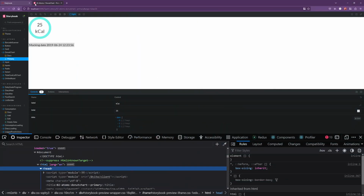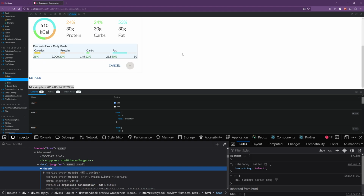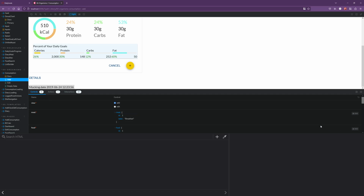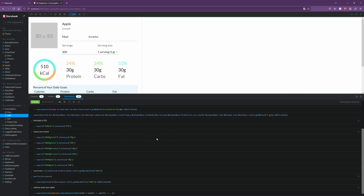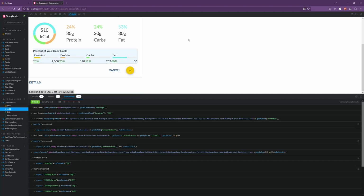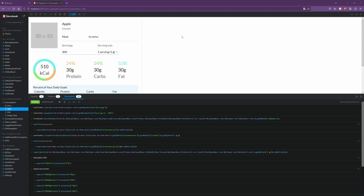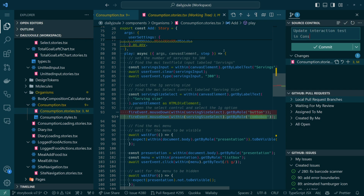It's interesting. So if we go back to the consumption, add. Okay. Oh, hey, now it works. Okay. Interesting. Wait, if I refresh the page, now it works. Weird. All right, so update interaction test and consumption component.